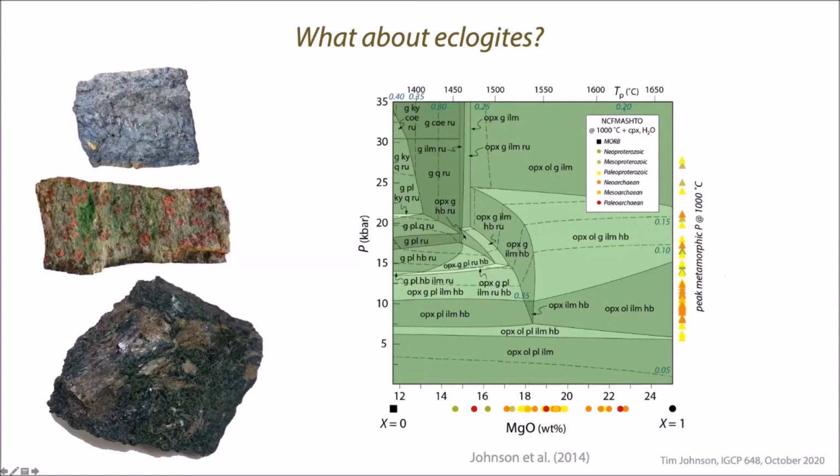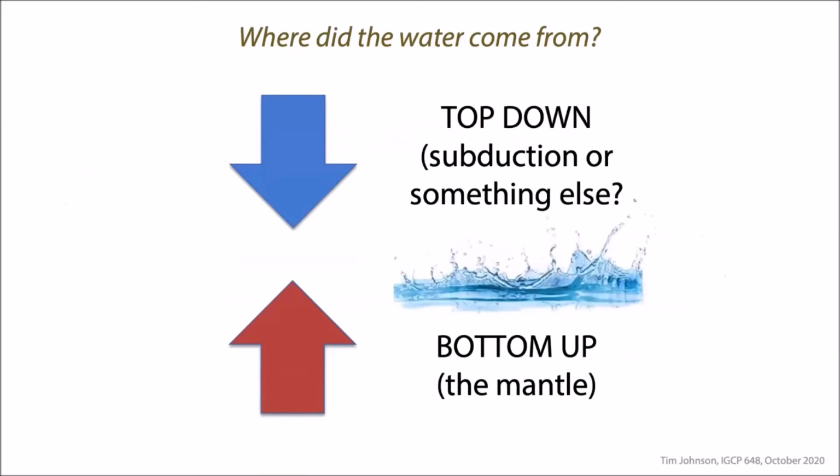Okay, so let's go to the water source, and again we've got two end-member options here. Where did the water come from that we absolutely need to hydrate our amphibolites to then melt them and form TTGs? Well, we can either derive it from the top, from the oceans, so a top-down model. Subduction, as we've discussed, is an excellent way of doing that. Is there some other way? Or we can have bottom-up from the mantle, conceivably.